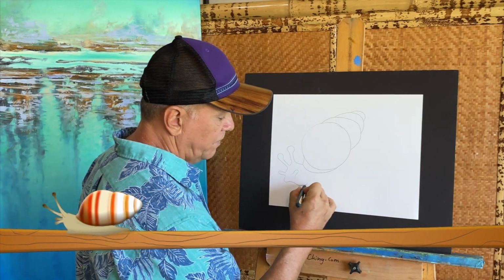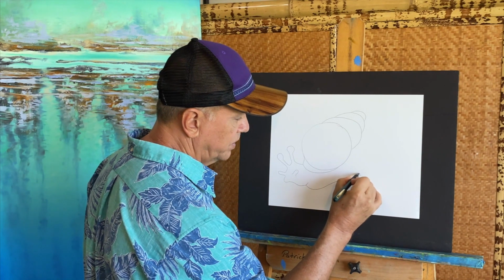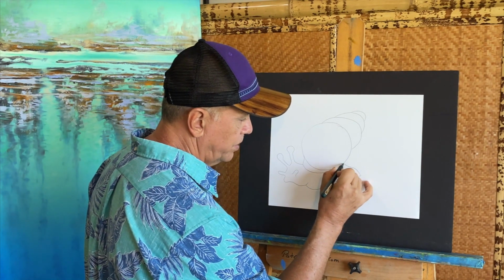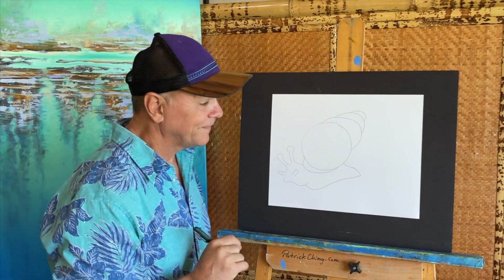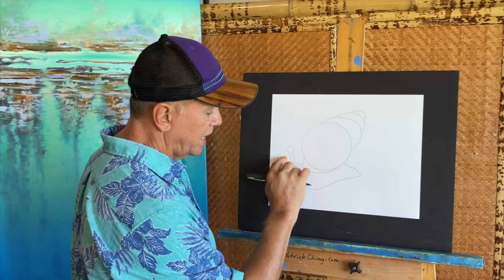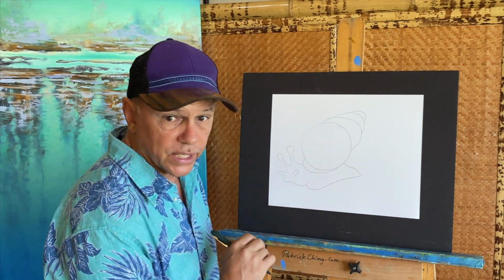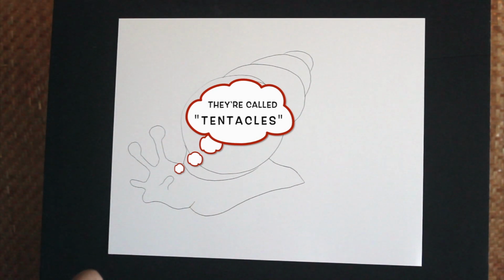Okay. Now for the snail's body, I'm just gonna make it like that, and a little bit of an end part, and it comes and connects right up to the shell. So we got our snail's shell, we got his eyes and his little pokey things sticking out, whatever they're called. And let's put him on top of a leaf, okay?